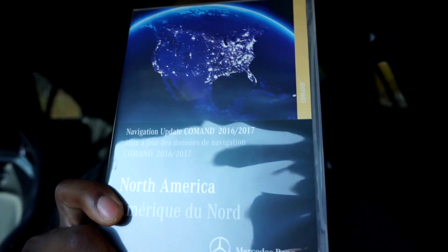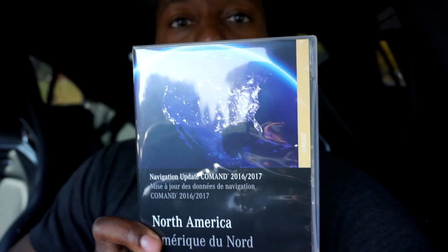Today we're going to talk about navigation system updates. I recently updated the navigation system in my CLA 45. Here with this, you could see directly from Mercedes the North American map.